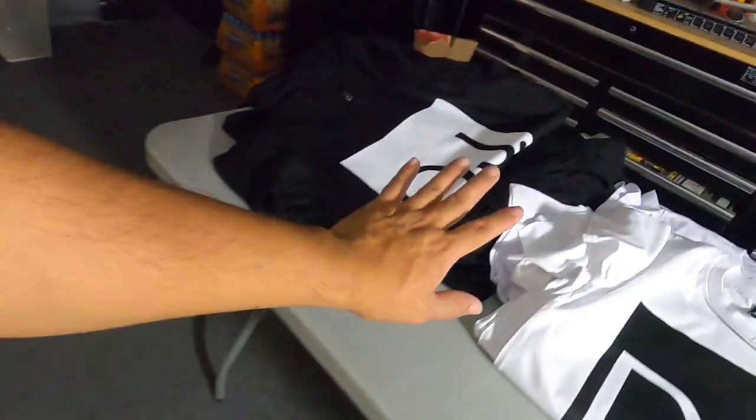If you guys haven't checked out AS Color or the District brand of t-shirts and garments, check it out. The feel of these garments compared to a Gildan or even a Bella Canvas or a Next Level is night and day difference. It's a premium feel. It's really nice. So anyways, we're going back to this.